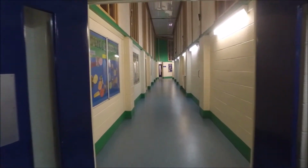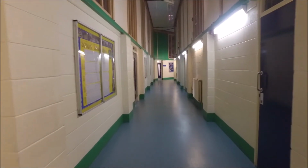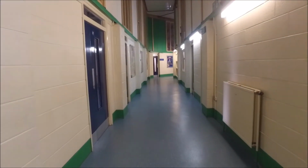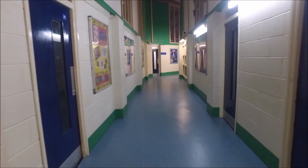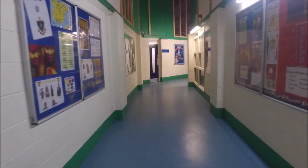Our upstairs corridor starts at room 31 and continues all the way down through to maths at room 50. Again, very easy to get round. As we leave our science area, we come through to the Modern Foreign Languages department, where you will learn to study French or Spanish.